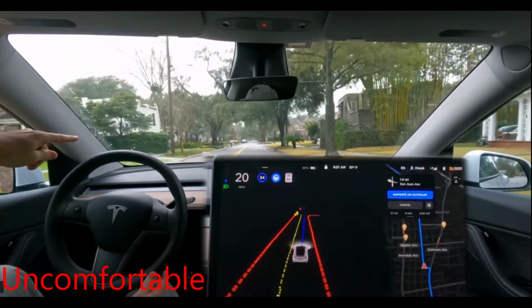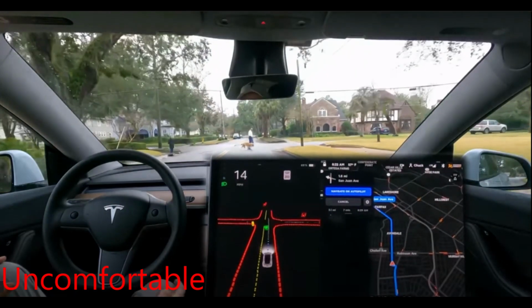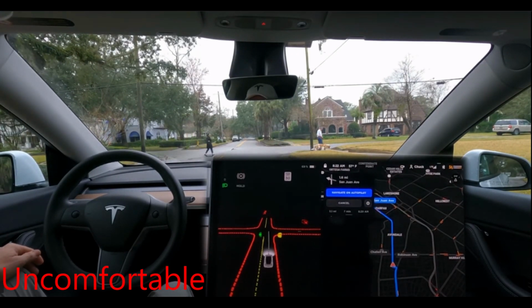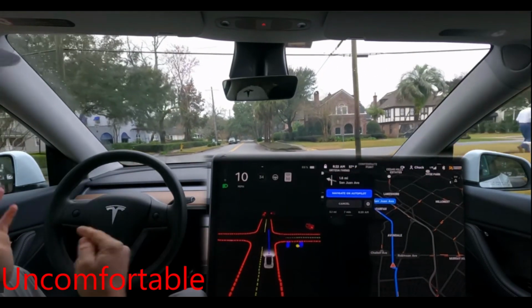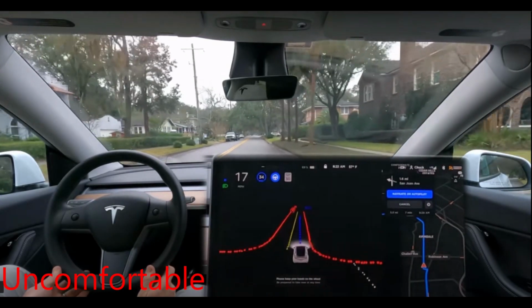All right, some pedestrians crossing the road. It needs to stop. Okay, I had to hit that. The one woman was waiting, and that was not what I would like to do as a respectful driver of pedestrians. He had already crossed and she was waiting, and the car was still kind of going a little bit too fast there.